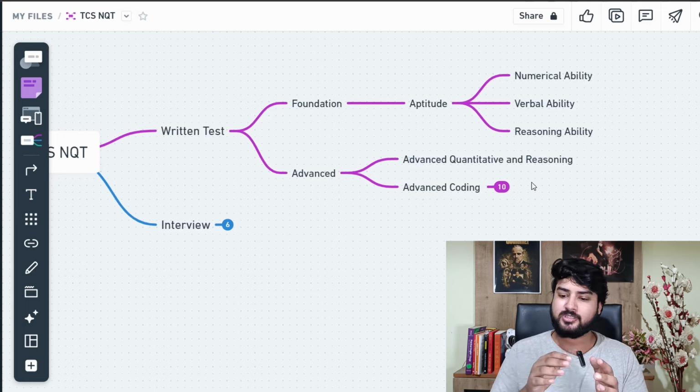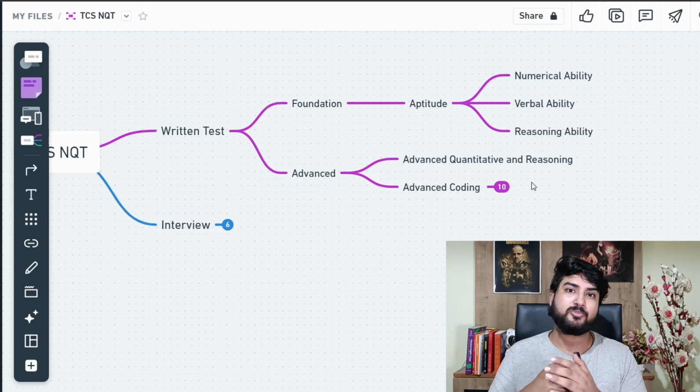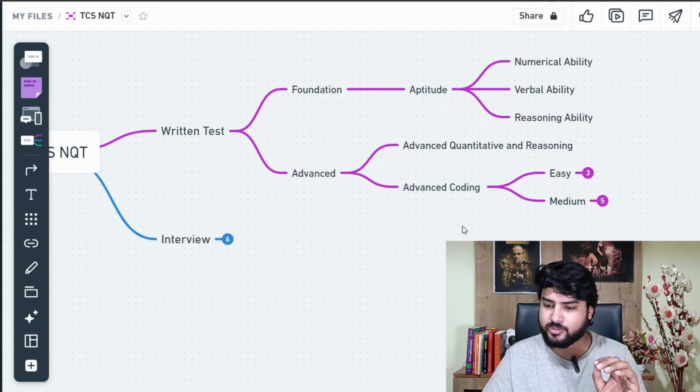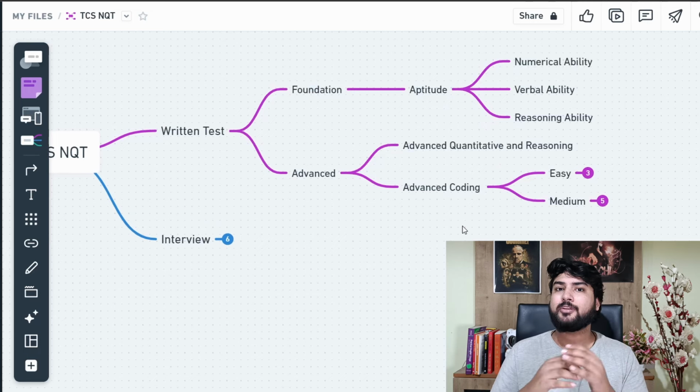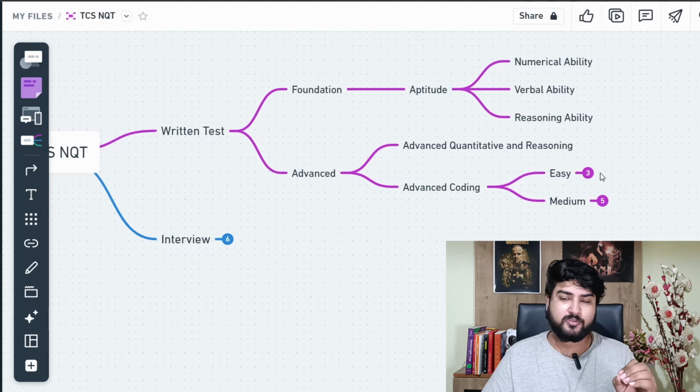Okay, so this is where your fate is decided. This is where which profile you get is decided. Okay, the other things are also important, but the coding round has the highest priority. So you have two coding questions. Okay, you have two coding questions. One is easy, one is medium, and you need to solve both of these questions. If you know coding well enough, both of these questions will be very easy for you. It will be nothing to worry about. Okay, so the first question will be easy.